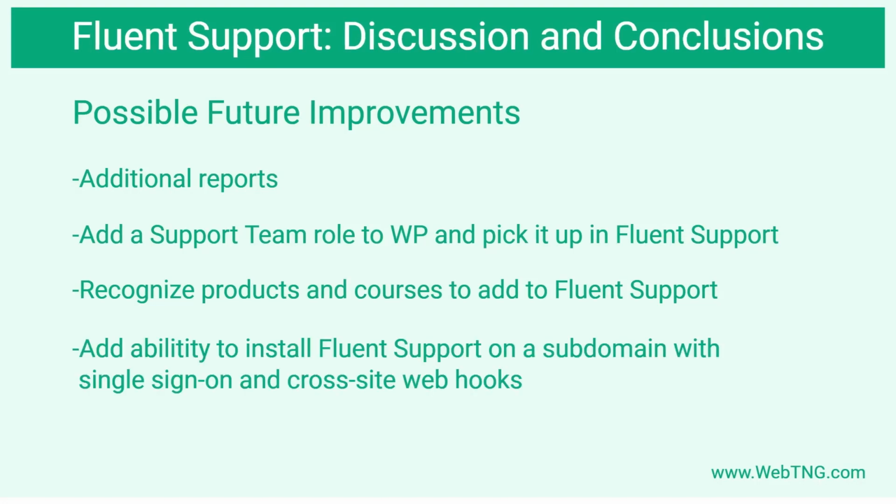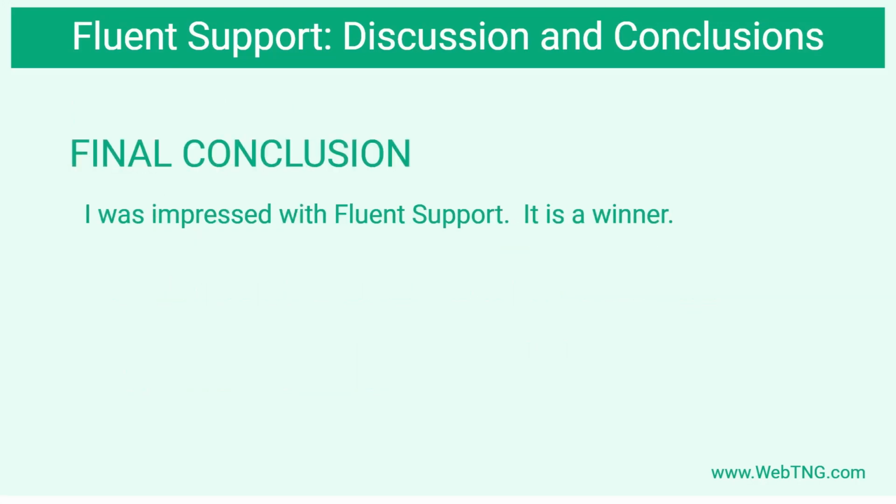Also, it's not hard to imagine that some businesses would want to install Fluent Support on a subdomain, and I'm not sure how well that would be supported in terms of single sign-on or webhooks for cross-site communication. I was very impressed with Fluent Support. Obviously, a lot of thought and care has gone into the architecture and user interface.